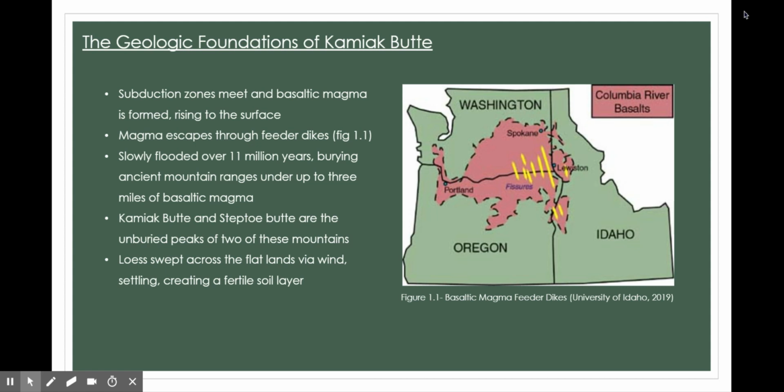It slowly flooded over 11 million years, burying ancient mountain ranges underneath the basaltic magma, up to 3 miles of basaltic magma. Kamiak Butte and Steptoe Butte, which is just further north of Kamiak Butte, are the unburied peaks of two of these mountains that were not buried. Over time, loess was swept across the lands by winds, traveling and settling, creating the fertile soils of the Palouse.